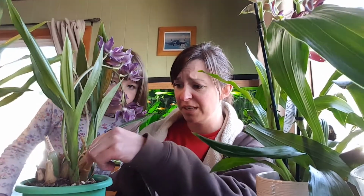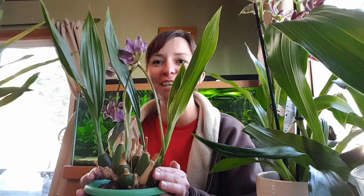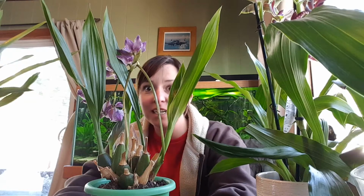This particular plant likes to shed its leaves. They turn yellow and they fall off. That's just kind of a habit that this plant has, which at first I didn't like, but I like it now because it keeps the plant compact. I don't have to worry about finding room for all these extra leaves. So that's kind of nice.